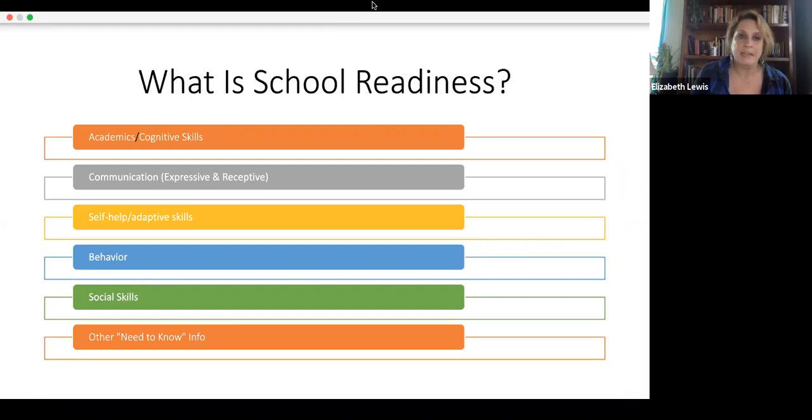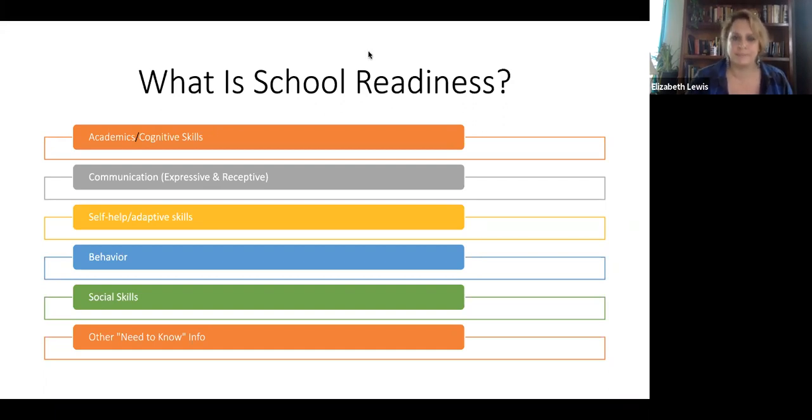I call it the need-to-know info. We're going to talk a little more about that as well. All of those things create a holistic picture of how ready your kiddo is for school. So let's break them down into those sections. I'm going to give you some recommendations and suggestions on how you can create and document where your kiddo is in each of these sections, so that you can communicate that to his school team and advocate for his needs.